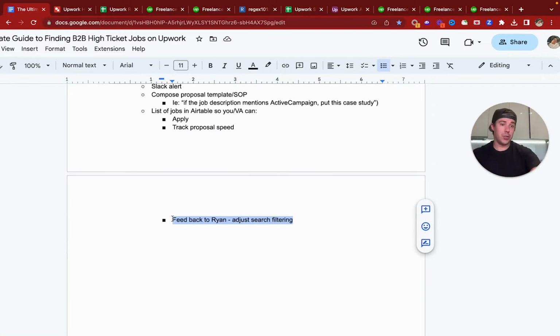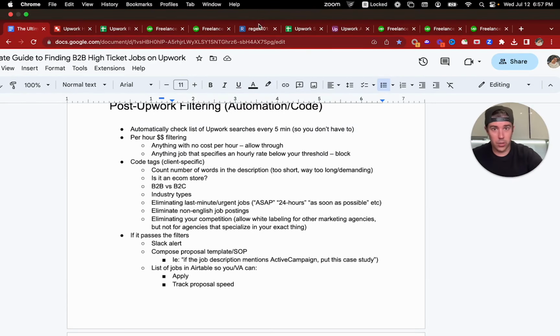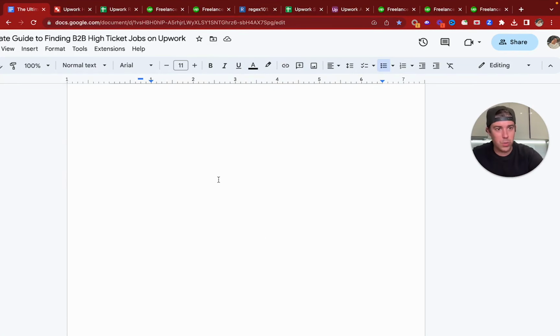Now, you can build this yourself if you want to. I've shown you exactly how to do it. You go to Regex 101 and learn how to use regular expressions. You can learn how to code in Python, or you can do this in Zapier, or in Make, or in Perl, whatever. It doesn't matter what language you use. You can do this in any language, or you could just sign up for the service.